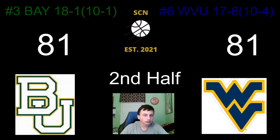Baylor with the ball. Baylor passes it in, and the ball goes right out of bounds. No one even caught it. That was a turnover by Baylor. Now West Virginia has a chance with 1.8 seconds. West Virginia to inbound the ball.